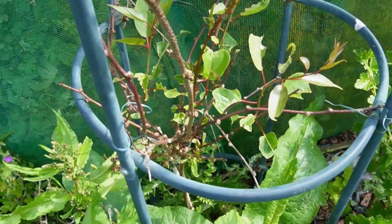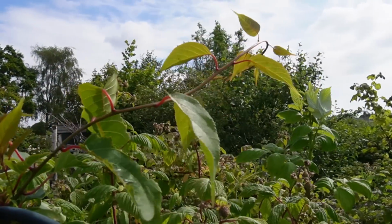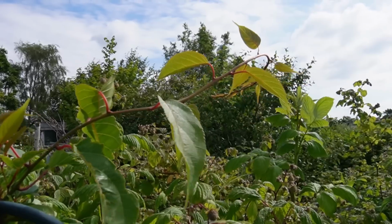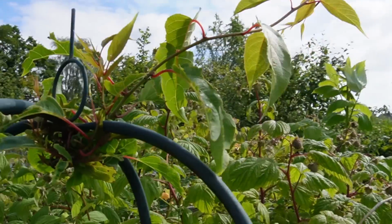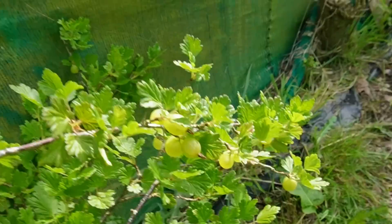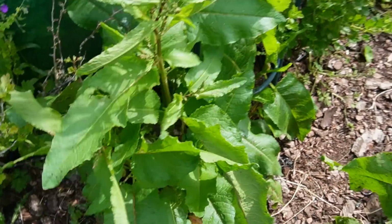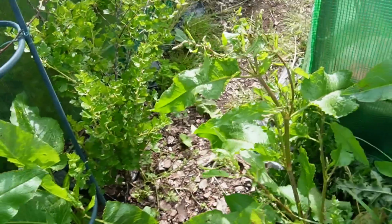So this is slowly starting to bounce back. You might be able to see up the top there, that is a kiwi, and this is the hardy kiwi that normally grows in the Everest. And I've got some gooseberries. I still need to pick these gooseberry bushes here. Somebody might be looking at all the dock leaves and going, what are you doing with all the docks? You need to remove them.